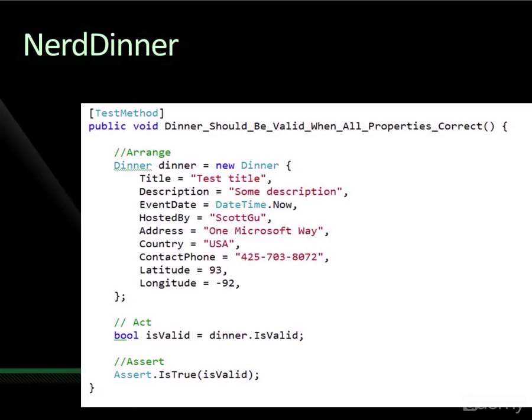Are these all the properties? What does correct mean for each one of them? Does the correct title mean that it has to have a space inside it? Is it the minimum number of characters? What is the correct event date? What's the minimum event date? Hosted by, does it have to start with Scott? Country has to be USA? Contact phone has to have 2 dashes inside it? We don't know. What does it mean to be valid?